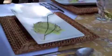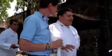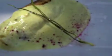It's gradual. On top we have an avocado sauce, cut with smoked lemon, and a Himalayan pink salt again, with Jamaica, hibiscus.